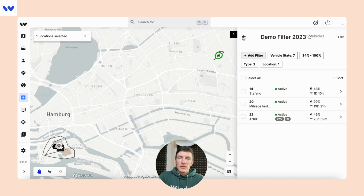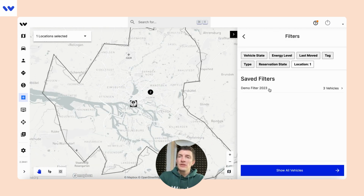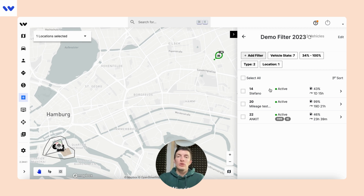And when setting up a filter, I also have the chance to save it. As we can see here, this can make your life way more efficient, because in the end you can create the most relevant filters for you, and you don't have to set up this filter again and again. You can easily open it by clicking on it.